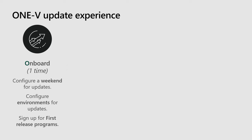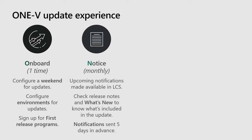The settings that you put on your LCS project are applicable to that project. Now, yes, you can go and change them, and we'll talk about that in a little bit, but typically this is just a one-time thing. You also are going to get notices for when these updates are going to be applied.